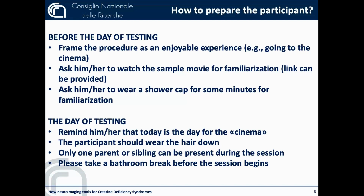During the experiment, only one parent or sibling can be present for the whole duration of the session, and can sit close to the kid. And well, the last thing is very simple, but a bathroom break before the session begins is important, because we have seen that sometimes the kids ask to go to the bathroom during the session. Next one, please.